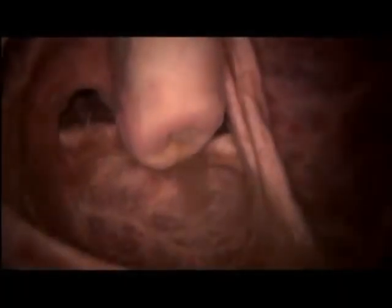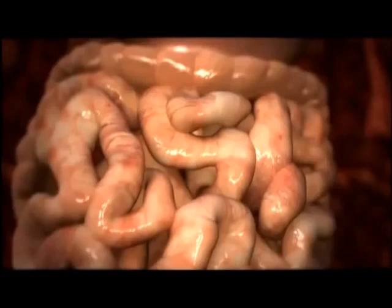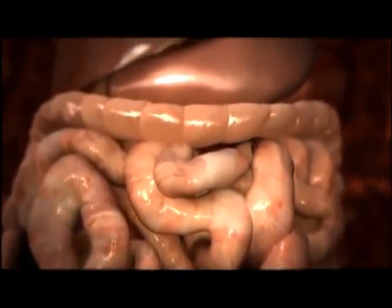It enters the large intestine through this, the ileocecal sphincter, a valve that keeps our food from going back where it came from. What's left is a mix of waste food and dead cells from the walls of the gut. The large intestine's main job is to extract water from it.